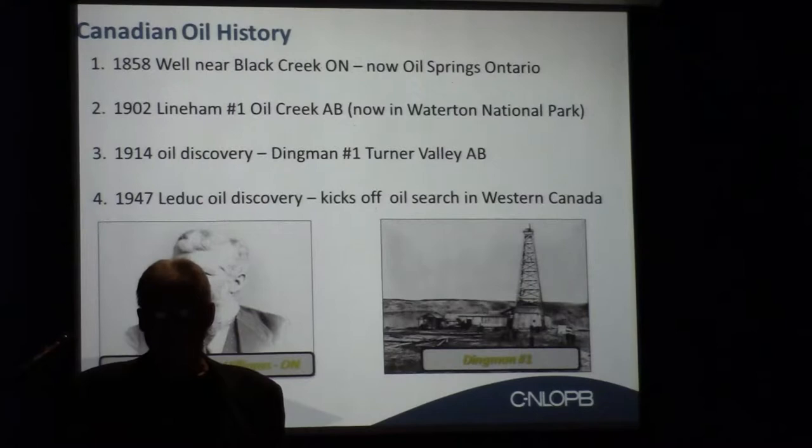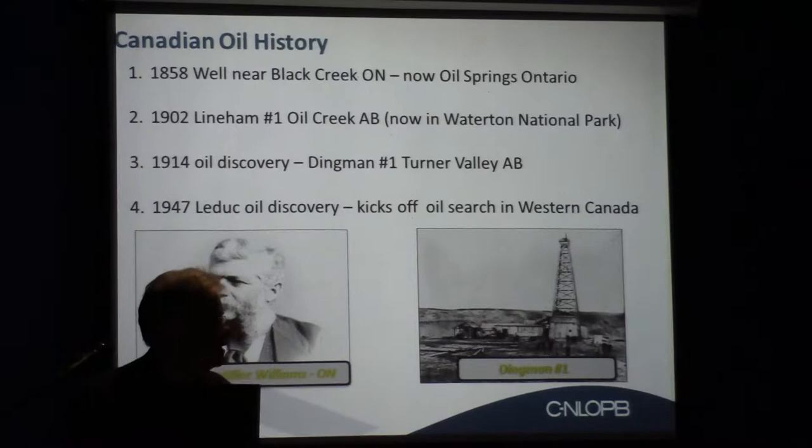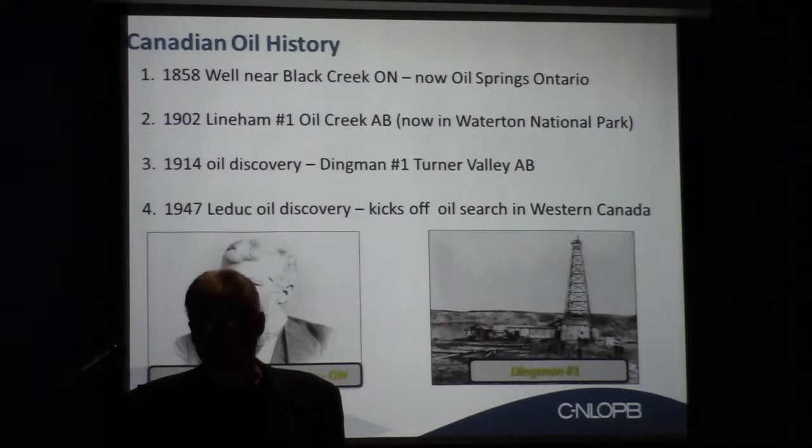And of course, we know about the first well in Ontario, 1902, one of the first wells in Alberta. The Dingman discovery just south of Calgary, which kicked off a lot of work there in 1914. But the real big discovery was 1947 at Leduc, and that's what opened up the modern industry throughout Canada.